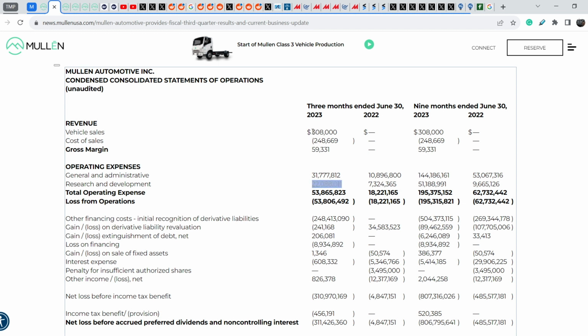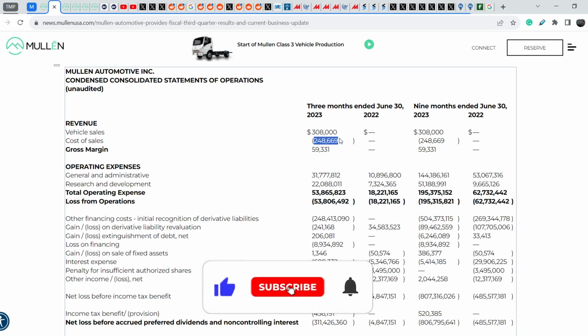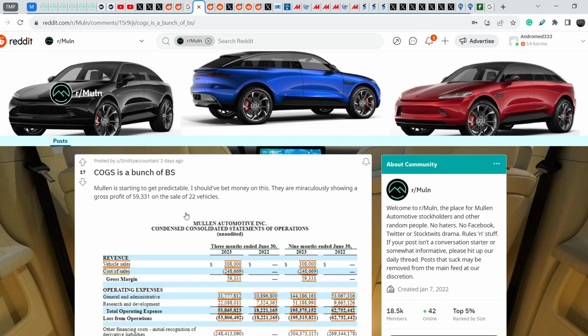As you can see, they made a revenue of $308,000 with a cost of sales of $248,669,000 with a gross margin of $59.331. And on the one hand, it is quite good information that for the first time they received some revenue. But let me show you this.